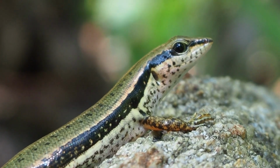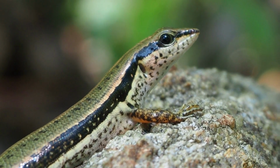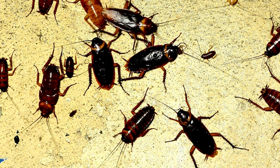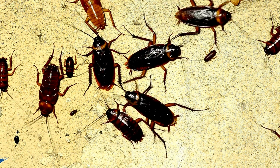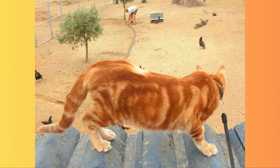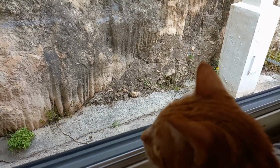These days he loves to play with small snakes and lizards and geckos, and the other day he was playing with cockroaches. I know a lot of people think that cockroaches are disgusting, but they're just bugs like anything else. I think it's the surroundings around the cockroaches that are disgusting. Otherwise he's just watching birds, or as you see here, trying to catch lizards. I guess somewhere out there he sees a lizard.